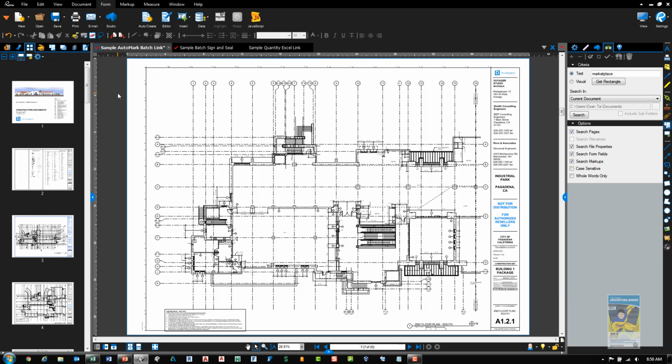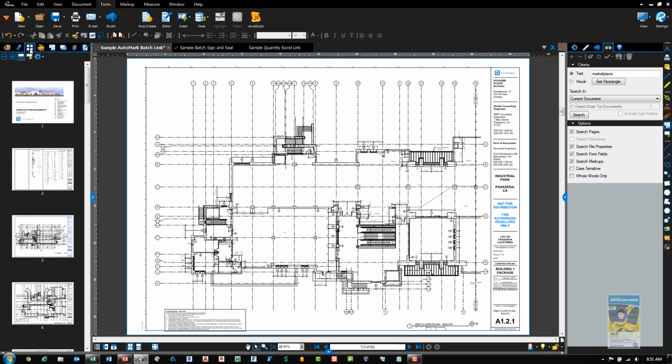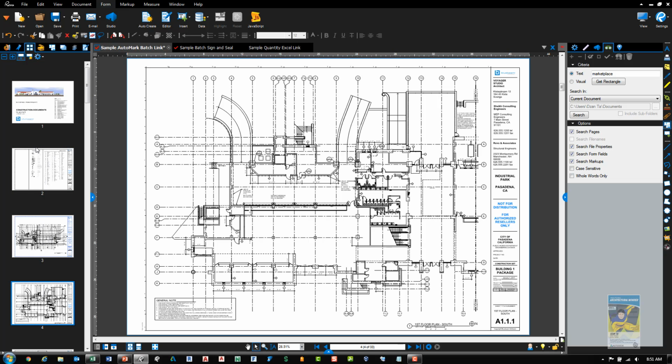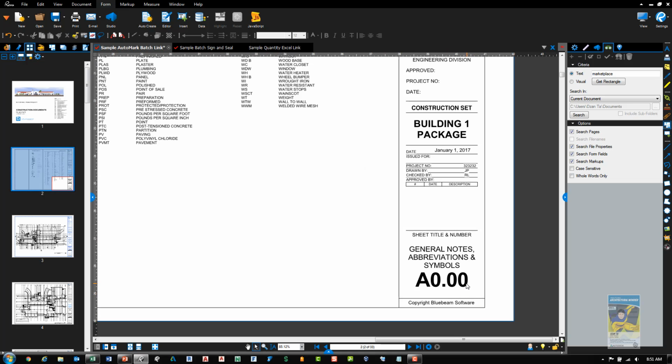The next eXtreme features that I'd like to show is the automatic capability to create links and also to automatically use the AutoMark tools to label the page label sheets as well as the bookmarks. So we'll start with page labels. As you can see here in the thumbnail views, each one is named just a number. I'd like to change the names of those page labels to coincide with the actual number of the sheet and the name of the sheet.